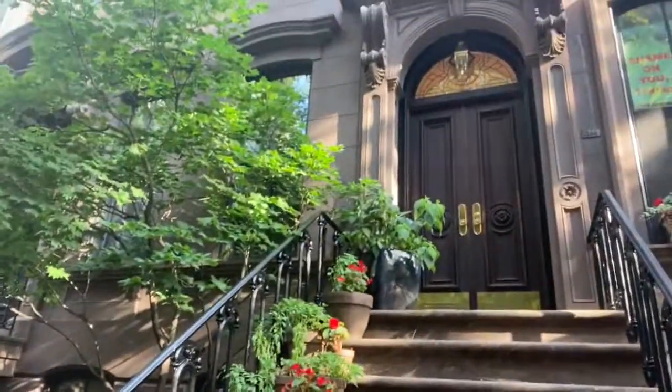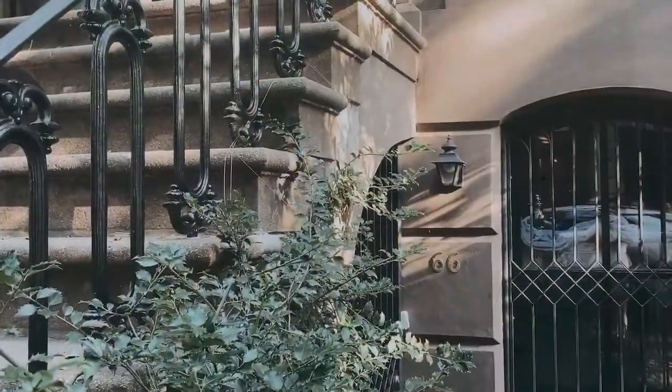Hi guys, so can you guess where we are? We ran into Carrie Bradshaw, she brought us to her home. Just kidding. So we found the apartment on Google, right? Okay guys, so we came across this building. Actually, don't get confused because there's two addresses, but this is a real one. This is the real deal. It's over here, but it's 66 Perry Street.